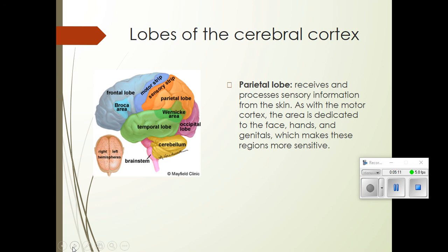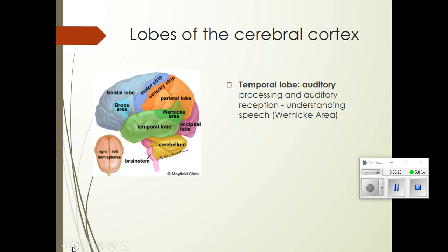So there's your parietal lobe. It's at the back on the top. So frontal lobe is here, sort of back top is the parietal lobe. If we go to the next one, the temporal lobe. It's this green section here.